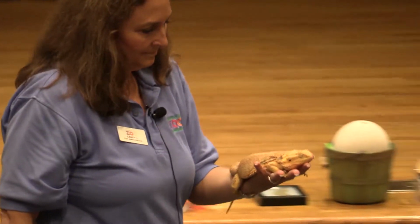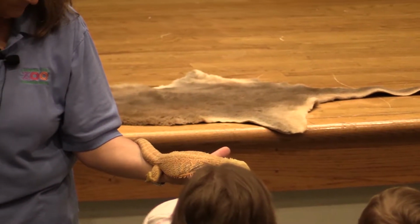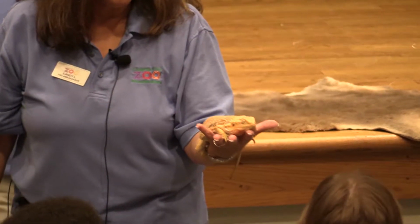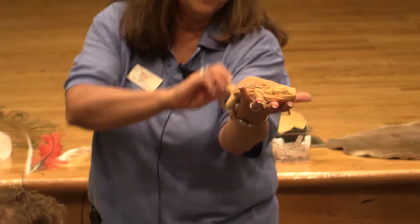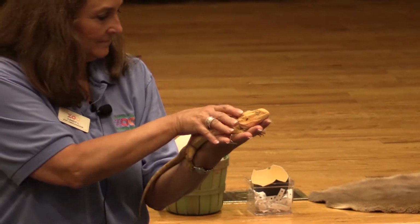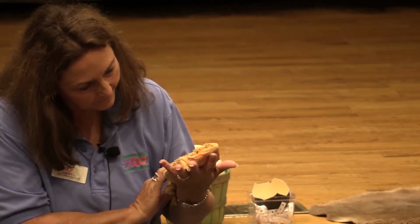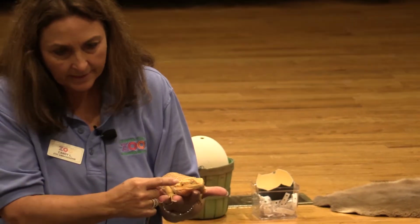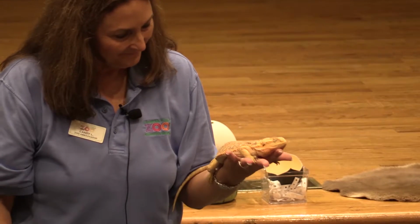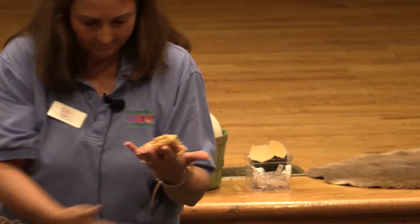Now you're going to immediately notice with this reptile that he looks like a dragon. If dragons were real, and I always wish they were, he's got all of those wonderful scaly characteristics of having the spiny parts all the way around his mouth and little tiny spines sticking off of his back, the coloration, the shape of the head. He almost looks ominous.